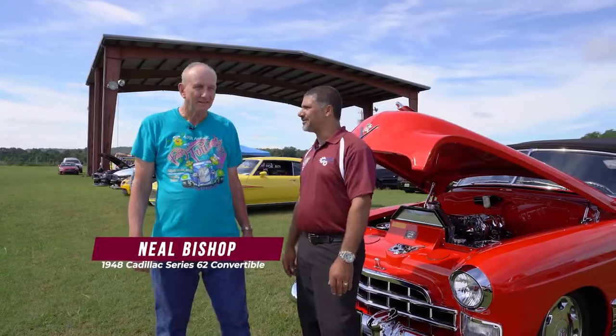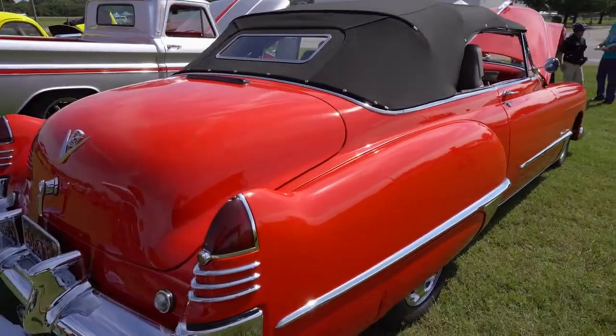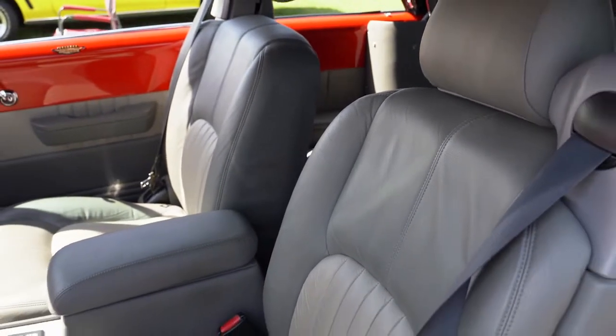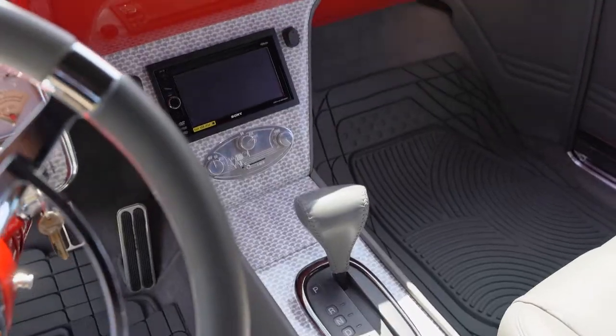It's absolutely beautiful. It's a 1948 Cadillac Convertible Series 62. They didn't make but 5,000 of them, and we painted it Viper red. It has a leather interior in it, aftermarket leather interior with 98 Seville power seats. It has cruise control, backup camera, all of the late model necessities.